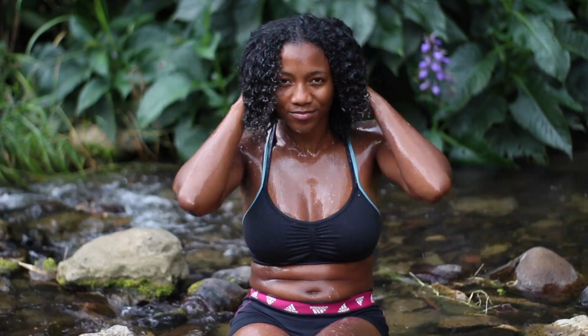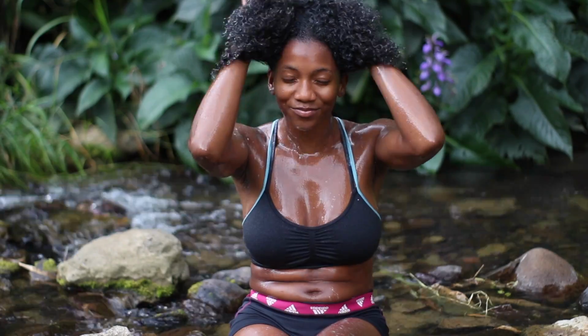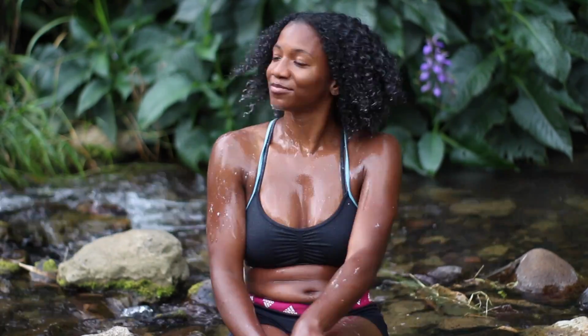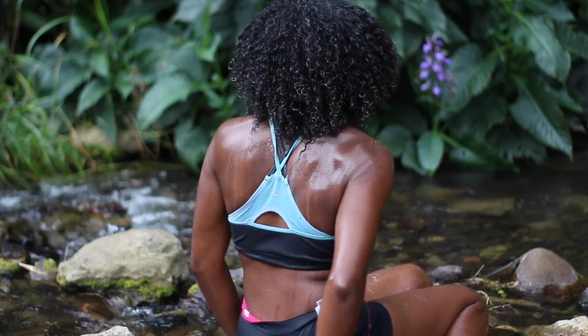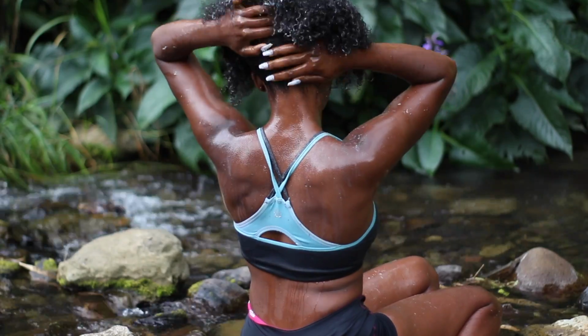And that's how it looks after detangling my hair. I know some people say you're not supposed to detangle your hair when it's wet, but I feel like it's the easiest way for my hair type. I know maybe sometimes you can lose some hair, but this way is so much easier for me, and it helps me so much better.